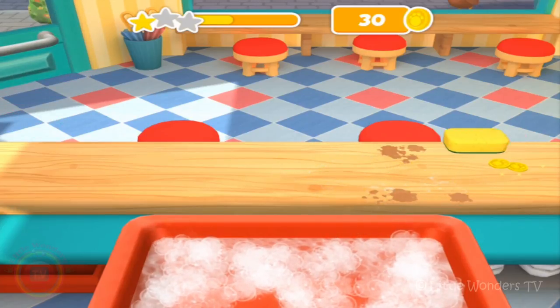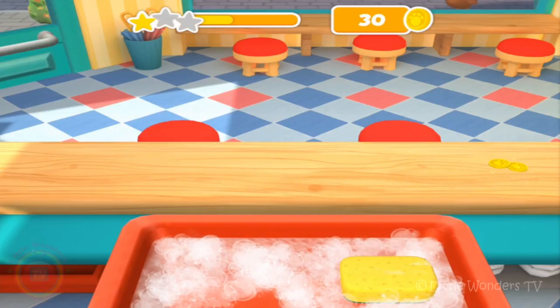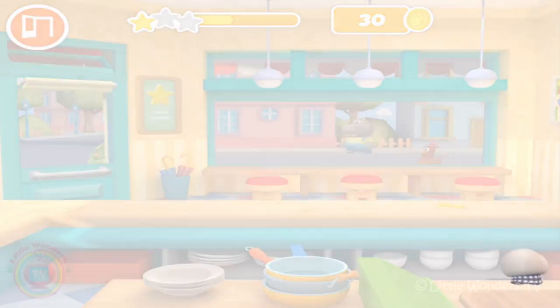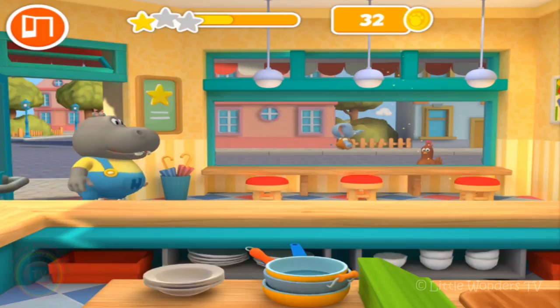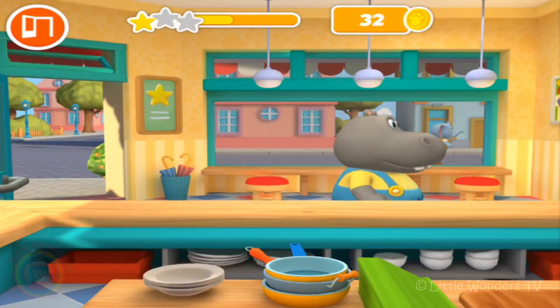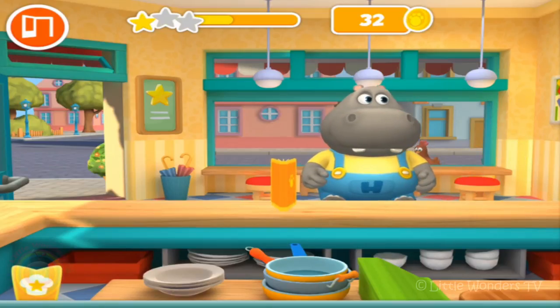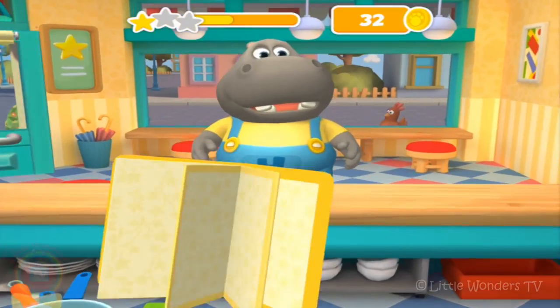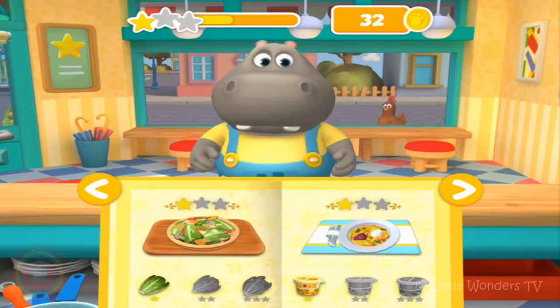Let's clean this place up. I knew a new monkey was so messy. Do you want to come to our restaurant? Let's make him some noodles.